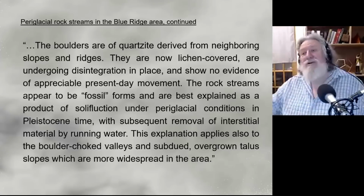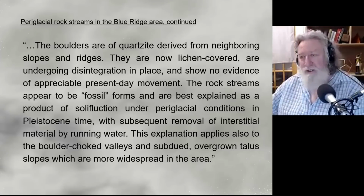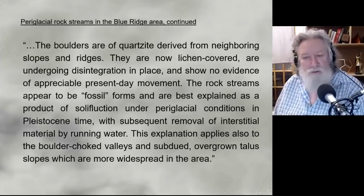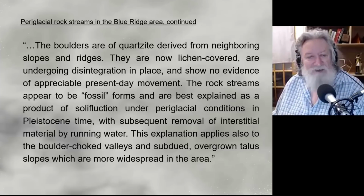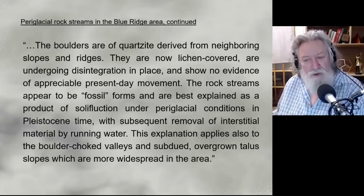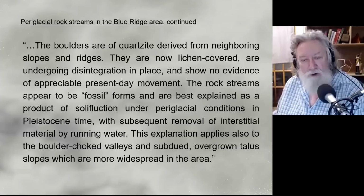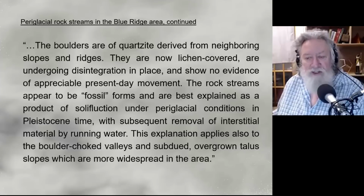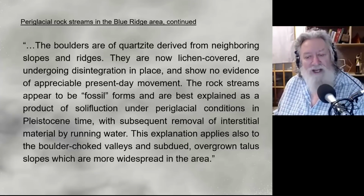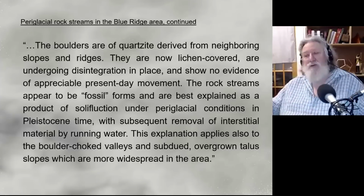So the idea here is you've got an environment that's not covered in glaciers, but the glaciers aren't far away. That's paraglacial, right? So they're best explained as a product of solifluction under paraglacial conditions in Pleistocene time with subsequent removal of interstitial material by running water. This explanation applies also to the boulder-choked valleys and subdued, overgrown talus slopes, which are more widespread in the area. So that's just what I was talking about.